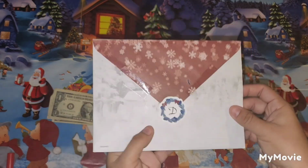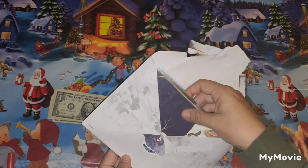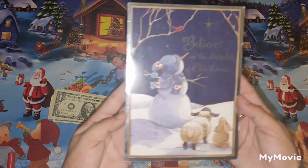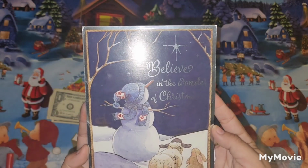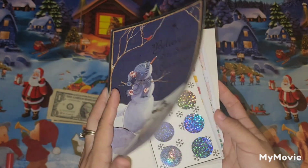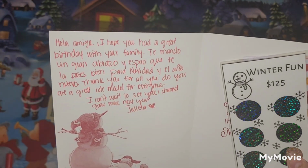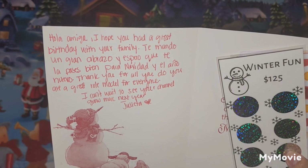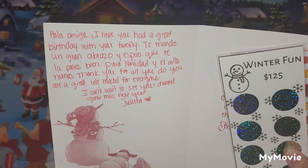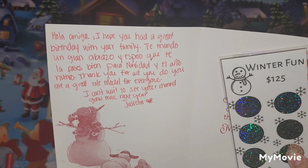Last happy mail letter is from Julieta with Budget Conmigo. So it says, believe in the wonder of Christmas. And it has this beautiful image. "Hola, amiga. I hope you had a great birthday with your family. Te mando un gran abrazo y espero que te la pases bien para Navidad y el Año Nuevo. Thank you for all you do.